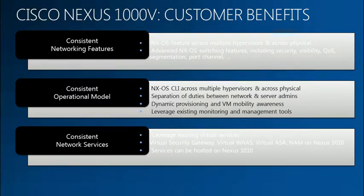And from an operational model perspective, the network admin has complete visibility across the 3 domains, physical, virtual, and cloud. And we provide the same set of network services. So if you are currently using ASA or WAAS, etc., the same set of services is available for your virtual and cloud environments.